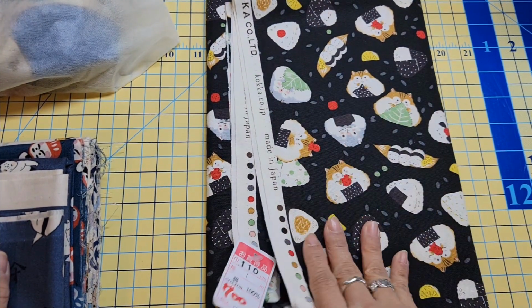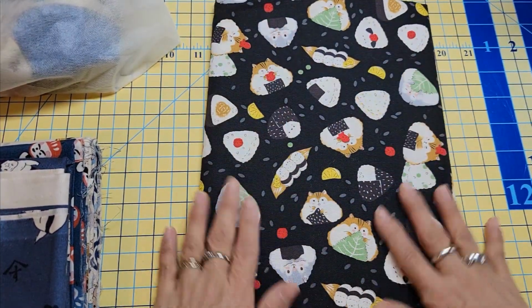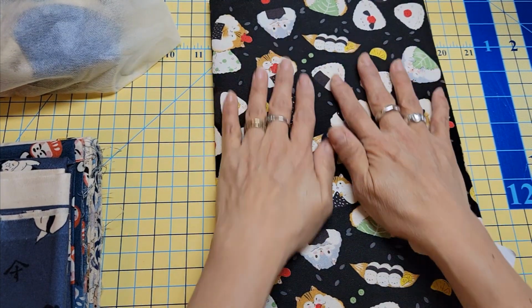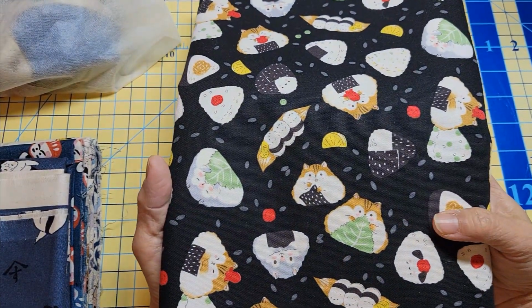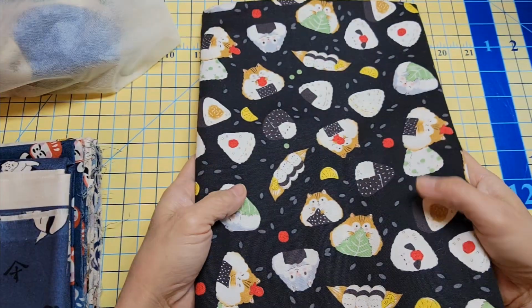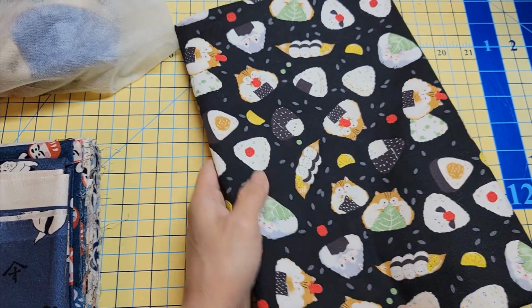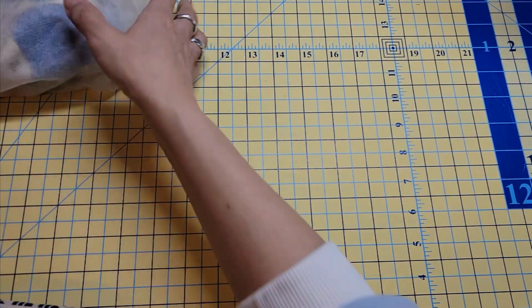I don't know how much of this there was, but this is, again, that same onigiri fabric with the little, I guess, squirrels or chipmunks or whatever they are in the black colorway. And that is my very sad but thankful fabric haul. I'm telling you, I was ready to shop. So it's going to have to wait for next time. I did get a couple other things, and I'll just kind of show you.